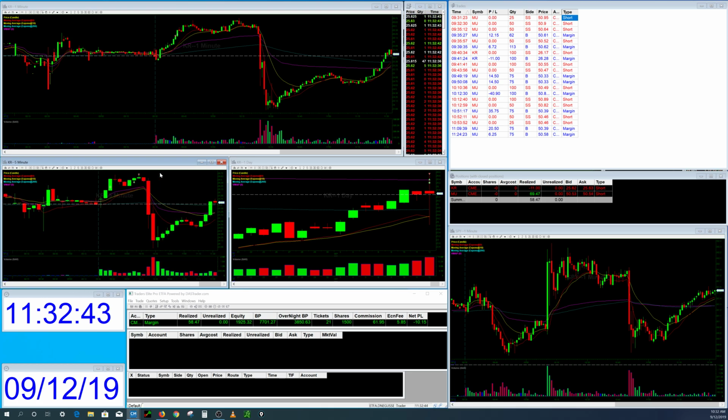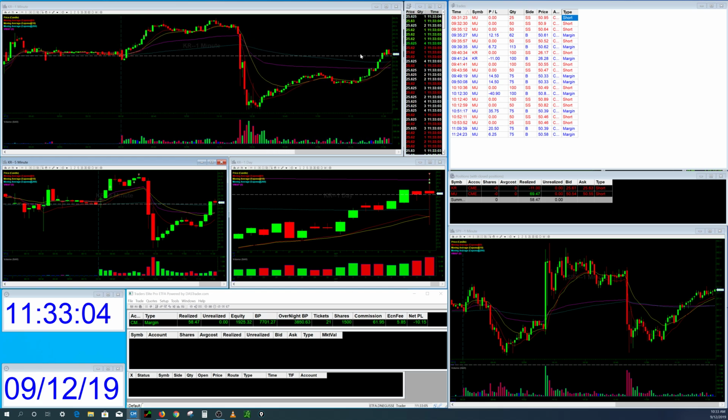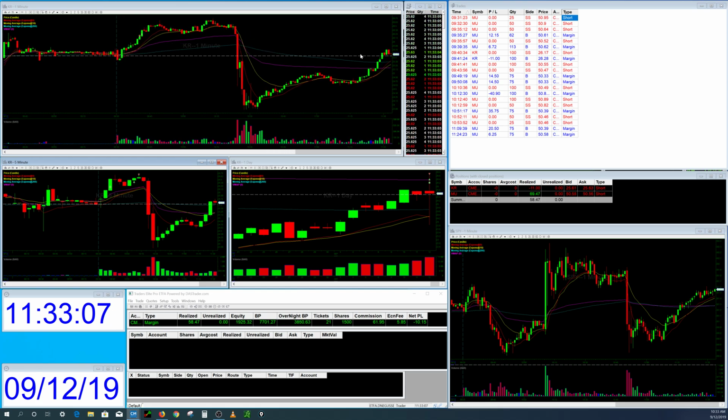Some crazy stuff happened on KR. I wasn't involved in the trade, but it went from $26 all the way to $23. It sold off really, really bad. I wish I was in it. I could have made a little bit of money. And then it's curling up higher now to yesterday's closing price, which is good for KR. But hey, I wasn't involved in it, so I really don't care about it. So that's what happened today.